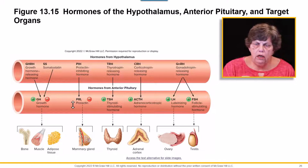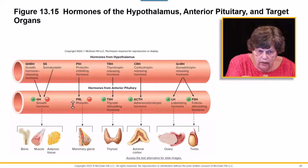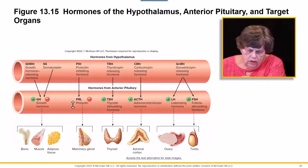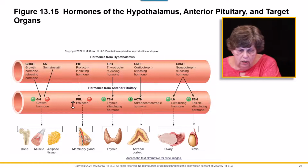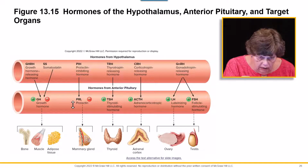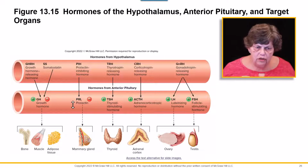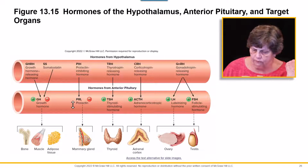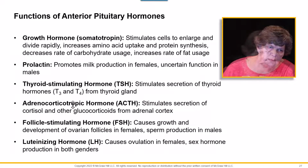All right, I'm in the hypothalamus. TRH, thyrotropin releasing hormone, is released from the hypothalamus, goes to the anterior pituitary, causes the release of TSH, thyroid stimulating hormone, which then goes to the thyroid gland and causes the release of thyroid hormone. And make sure you know that sequence of releases, okay? And if you'll do that, that'll help you through this a little bit.